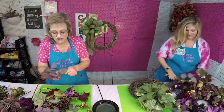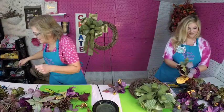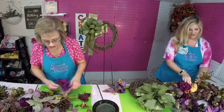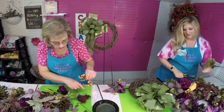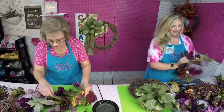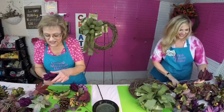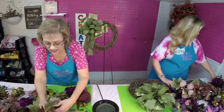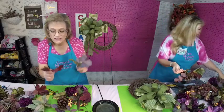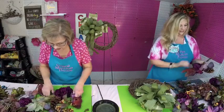And I'm going to go ahead and start this top one. I'm just going to cut right off right there. There we go. So I've got one of them, and look at all the individual pieces that we've got. So much on this particular one. We've got berries, some purple hydrangeas, some beautiful cabbage roses here, and then even some eucalyptus, and I love that color. That is beautiful. And then some other fall leaves. So it has got a lot going on.